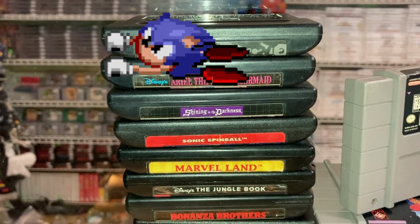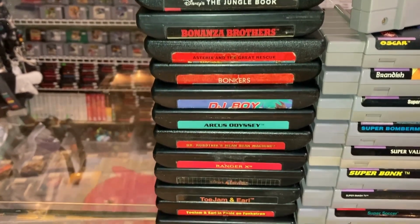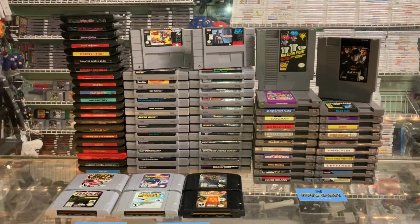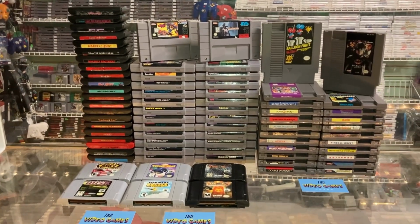Some more Genesis, some really good games in here as well. A lot of obscure stuff and games that we just don't get too often. A really nice trade-in from somebody who's been sort of slowly selling us his collection over the past 6 months. Thanks a lot, Mike. We really appreciate it. We're going to give your games a really good home.